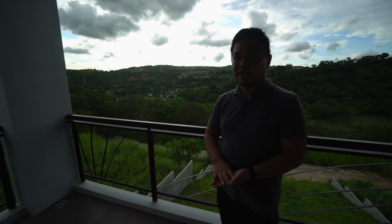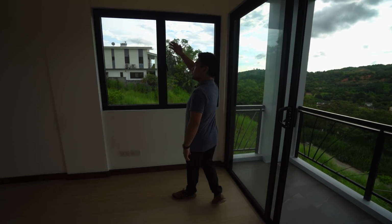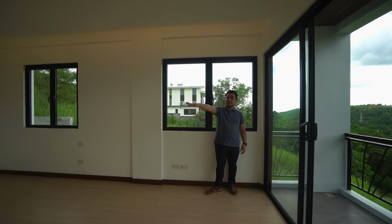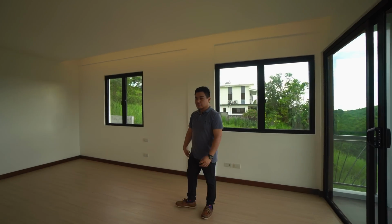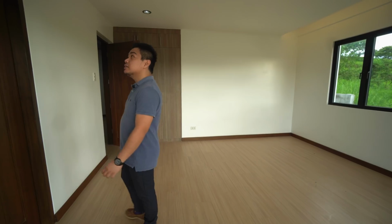Kaya marerelax talaga kayo. And meron pala dito sa right side, may cove lights. So, mas dramatic siyang tignan pag gabi. Kasi maliwanag kaya hindi nyo mapapansin masyado yung cove lights. Pero tignan natin itong master bathroom.